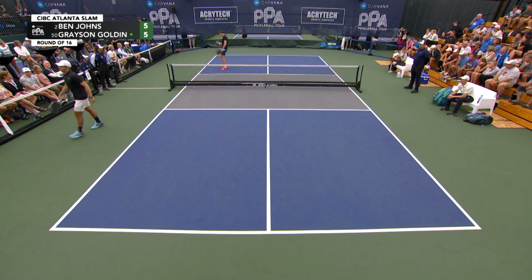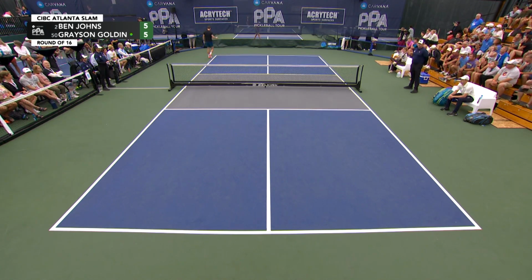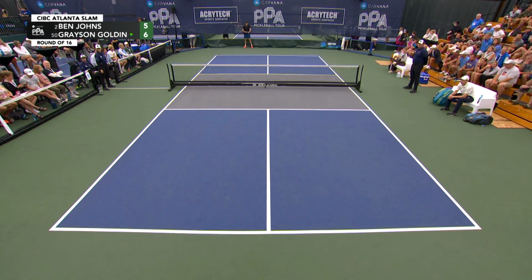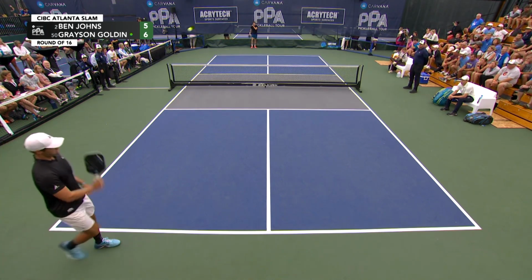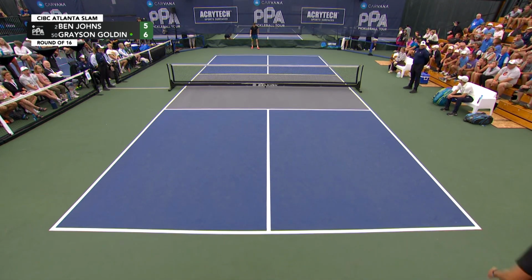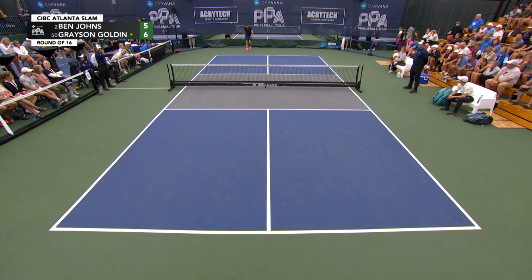Another pass. A dipping one, a little bit of off speed from Grayson Goldin, inside out. That is a big development. So to not fully send the ground strokes that we've seen all throughout game one and find a mid-pace, like you said, Michelle, that is some nice evolution in Grayson Goldin's game.